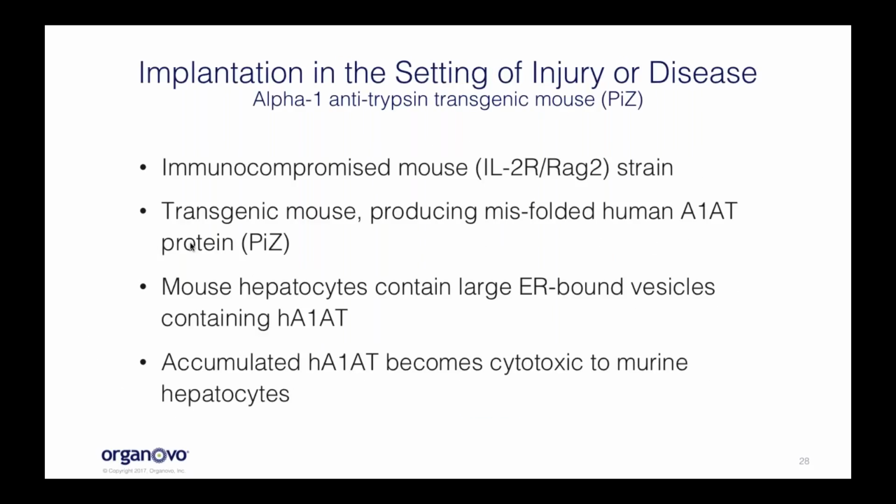And so one of the model systems that we've begun to look at is known as the PiZ mouse. This is the first data set that we've started to talk about in terms of implantation in this setting of injury. The PiZ mouse is a transgenic mouse that is overexpressing the mutant form of alpha-1 antitrypsin, known as the Z variant, and as a result, mouse hepatocytes expressing that become laden with this cytotoxic alpha-1 antitrypsin.